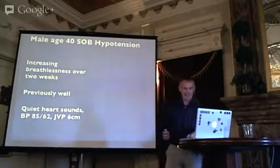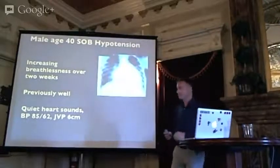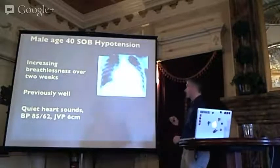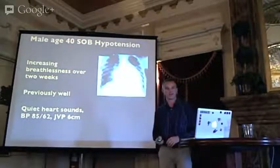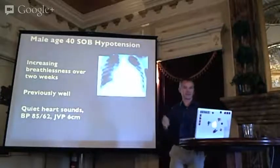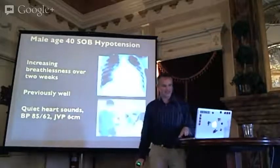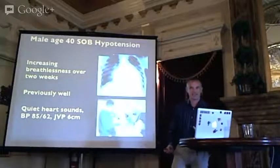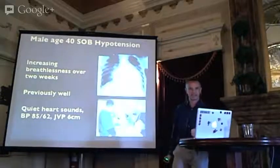He'd taken this chest X-ray and said, "Look, he's got all the signs, and he's got this big globular heart shadow. It's got pericardial effusion. I think it's tamponade." But the guy, yeah, he was obviously sick, but he didn't look acutely sick, didn't look like the tamponade patients I'd seen who were dying fast.